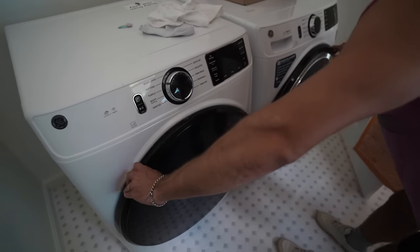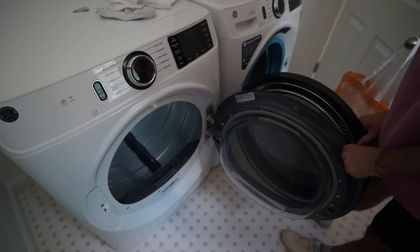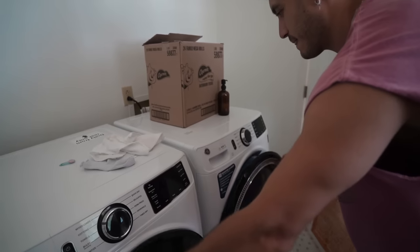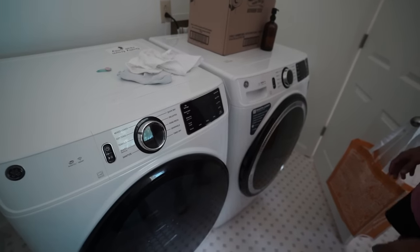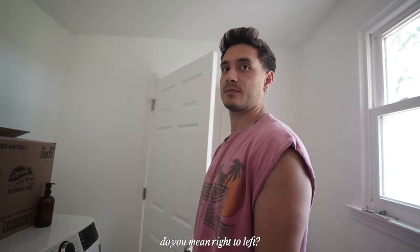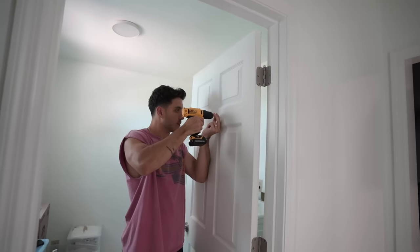The way these came, the doors open towards each other, which is not that big of a deal, but also like I'm OCD, so. But also, this is washer dryer. In my mind, it should be washer dryer. Right now, it's dryer washer. Oh, like you wash it, then you move to the right. Then you dry. Yeah, yeah. Unless you read going from left to right, then everything flows the other way. Do you mean right to left? Right to left, because there are some cultures that read the opposite way.